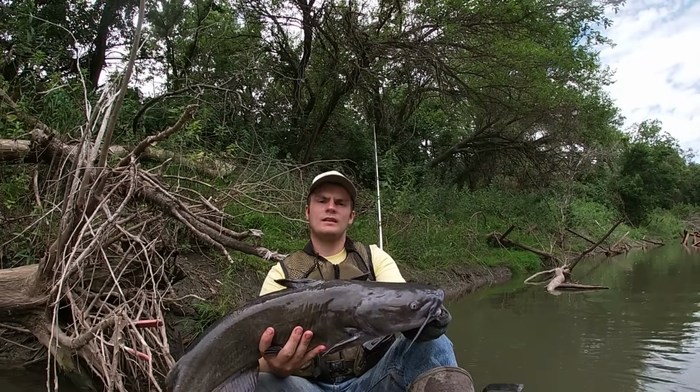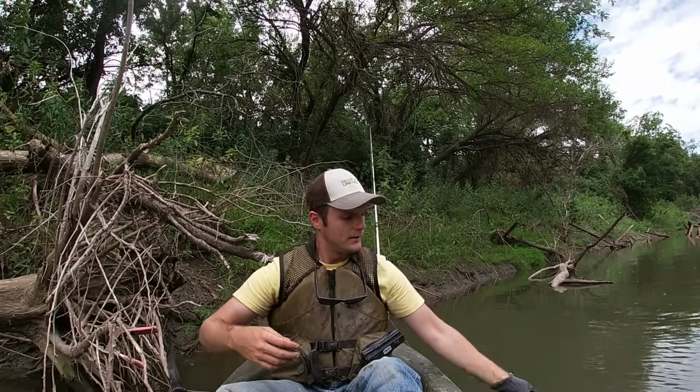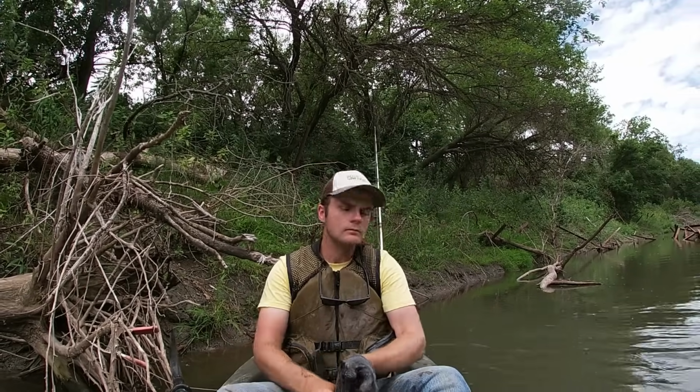So okay, let's get rid of this fish. He's ready to get back in the water. I'm ready to get rid of him. Get out of here. Tried to take my thumb with him.